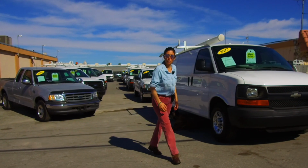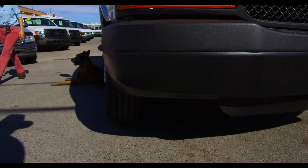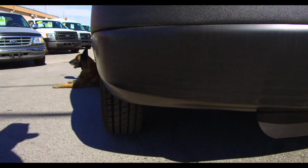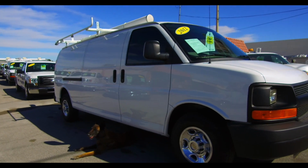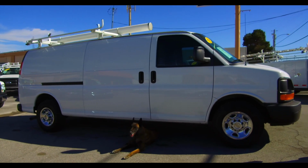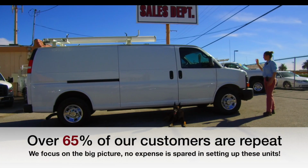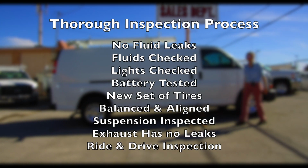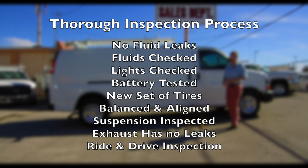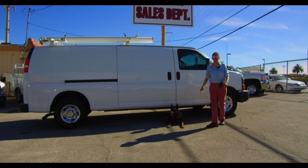Before I absolutely explode here, let me get to showing you this stunning 1-ton extended Chevy Express van. It is sitting on 4 brand new, freshly spin balanced and aligned Corsa highway tread tires. We go through these vehicles with a fine-tooth comb to ensure your satisfaction, because we know that's why over 65% of our customers come back to us on a monthly basis. We check the fluids, the lights. It has a brand new battery. We load test the batteries, and if they're not great, we just replace them. The suspension has gone through bushings, ball joints, upper and lower control arms, the brakes, the exhaust. Everything functions the way it did when it came off of the assembly line.